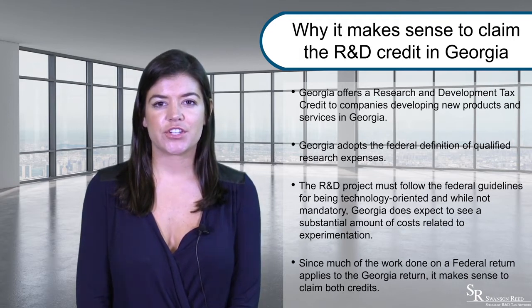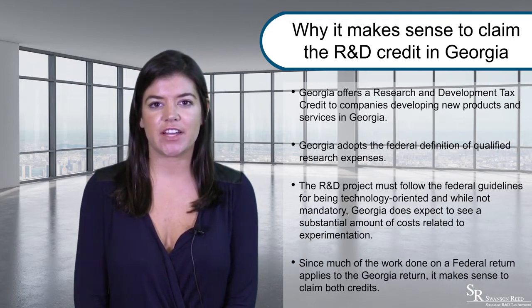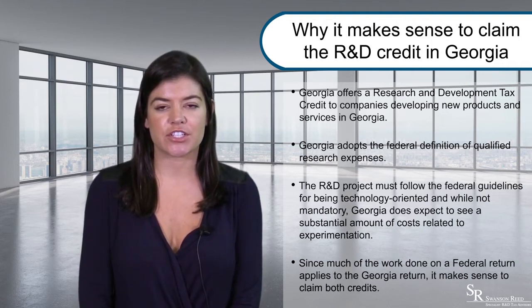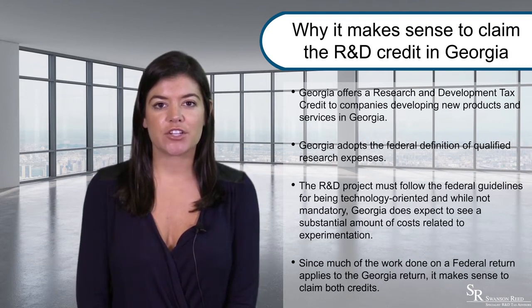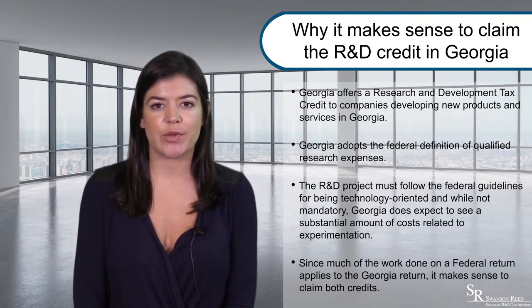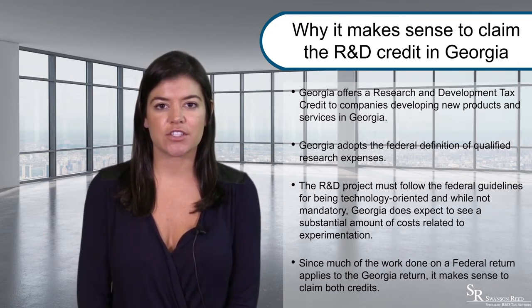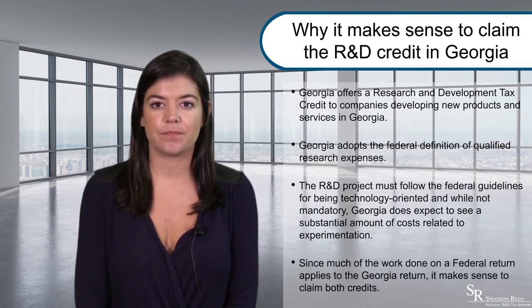Georgia offers a research and development tax credit to companies developing new products and services in Georgia. Georgia adopts the federal definition of qualified research expenses. The R&D project must follow the federal guidelines for being technology-oriented, and while not mandatory, Georgia does expect to see a substantial amount of costs related to experimentation.